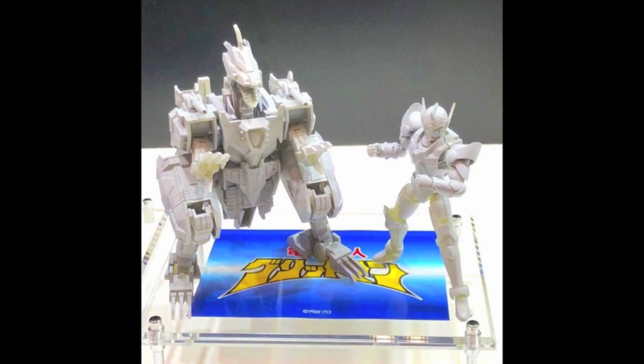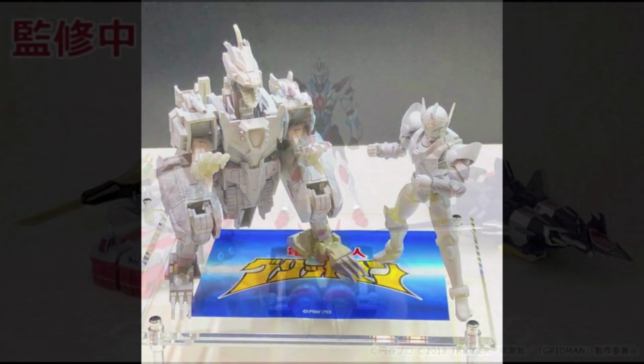There's also going to be another smaller set of Gridman stuff, which also looks cool. You're going to be able to combine a lot of different things with that one. So you're getting a lot of Gridman. Really every company seems to be ramping up something for Gridman, and that's awesome, man.